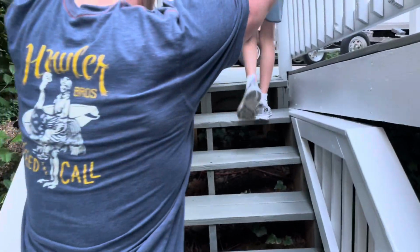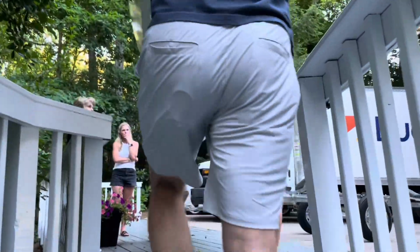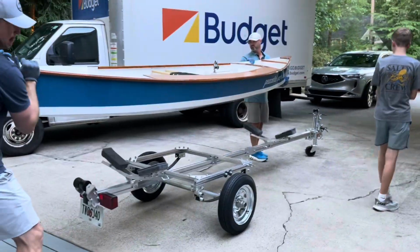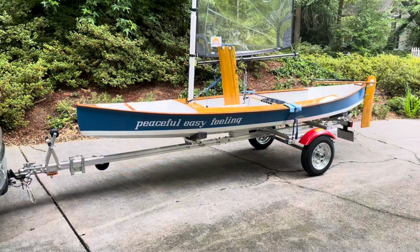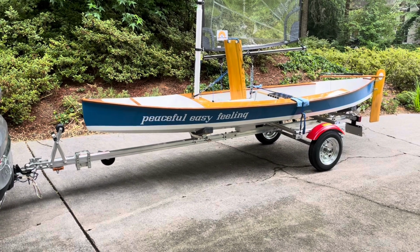Push. There we go. Look at these guys. Look like they know what they're doing. And right on the trailer, and the boat has, after 2 years, escaped the basement. Thank you very much.